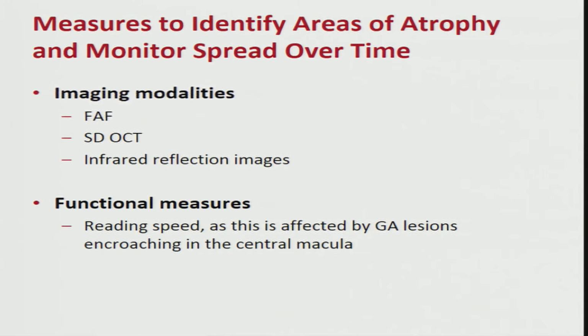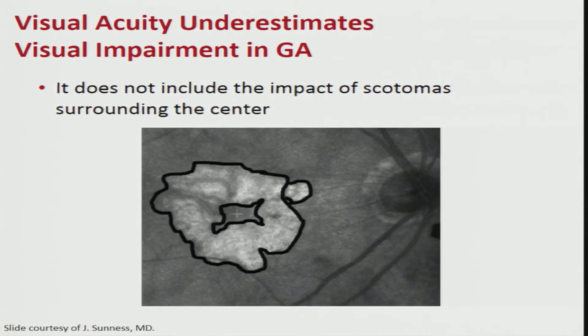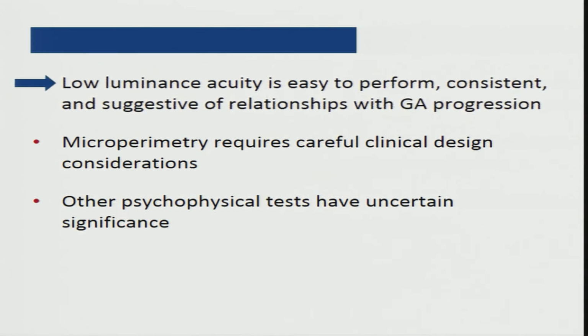The other modalities that one can use, visual acuity, for example, in the functional measures, we could look at autofluorescence and so on. So unfortunately, visual acuity and functional measures are not very good. There are a number of them because visual acuity, for example, doesn't really estimate how bad the disease is. Very often you could have a central sparing of the fovea and you can get pretty good vision but very bad visual symptoms and performance. So one could have good visual acuity even though the GA is getting worse. So obviously visual acuity is not a good idea. And also in the short term, all these various functional parameters are not sensitive to change.